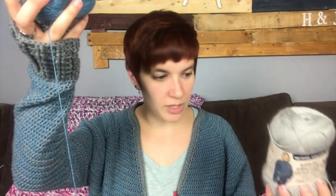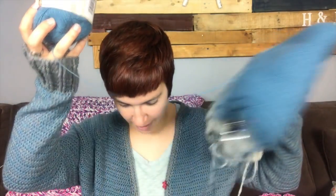This whole sweater can be done in 4 balls of wool-like yarn, and I think I'm gonna have a lot left because all I have left is a sleeve to do. And this one is not attached. This one is attached to the sweater.